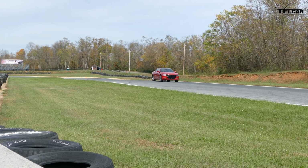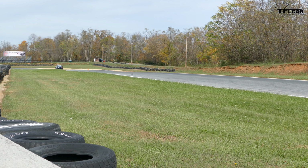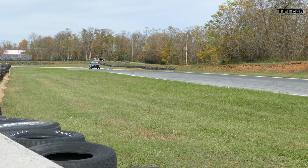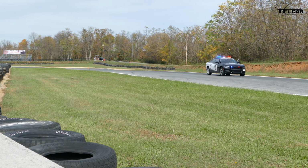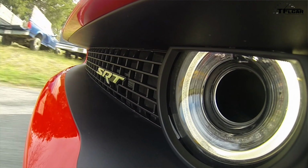And I love purist cars too, but if I only had one car, my God, this does everything. Yeah. But the bandwidth is what's amazing on these things, right? What they're capable of. You know what sells me on the Challenger? It's that air intake in the headlight.